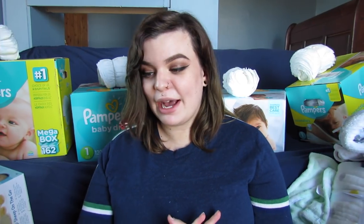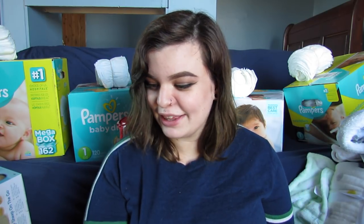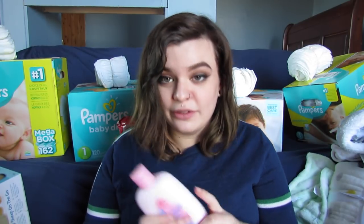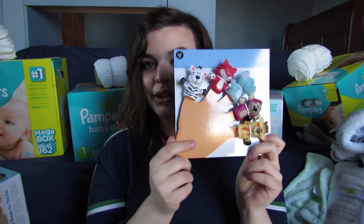So now I'm gonna move on to bath stuff, and I got a lot of bath stuff. First, I got a bunch of little washcloths, and I got so many washcloths, but that's fine because they're useful for so many things. And then I got a big thing of baby shampoo and a little thing of lotion. I love the smell of this stuff. Then I got these little finger puppets for the bath for when he's older, just like a little toy.